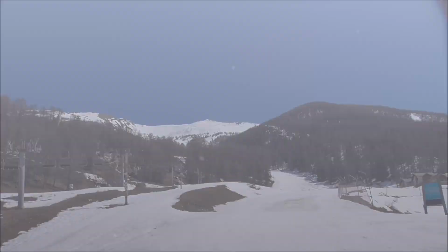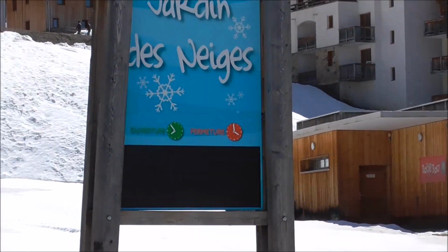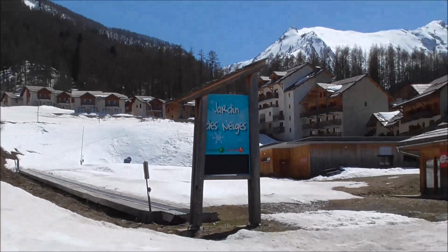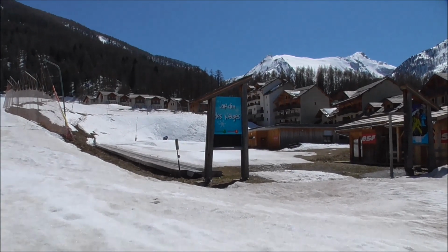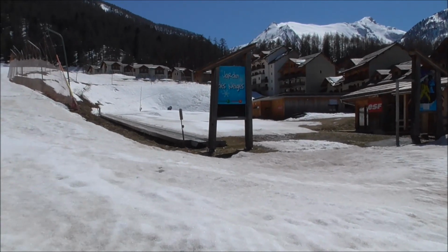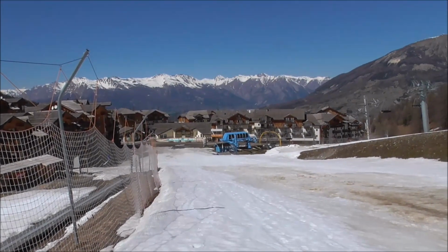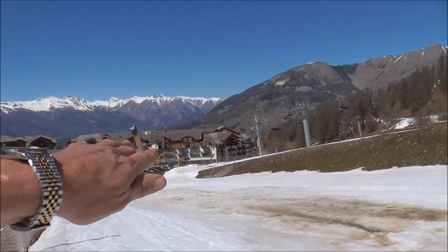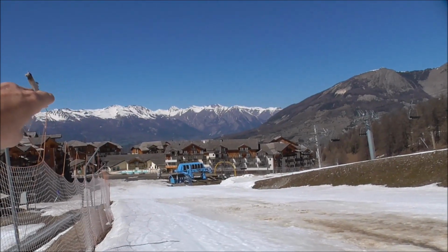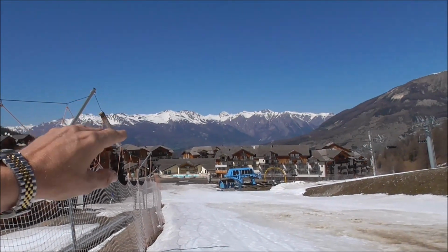Bit of a closer look at the kiddie area as well, which is called the Jardin de Neige, the snow garden. I'll zoom away and you can see what that's about. And this thing on the left here is where they stand, and it's just a sort of escalator thing that goes up, takes them up to the top. Just a little look down where I've come from, the chairlift. I came through the tunnel down the bottom there, through the other side. And these trees are the ones at the side of the road, at the other side of the car park, just off to the left of us ahead here.